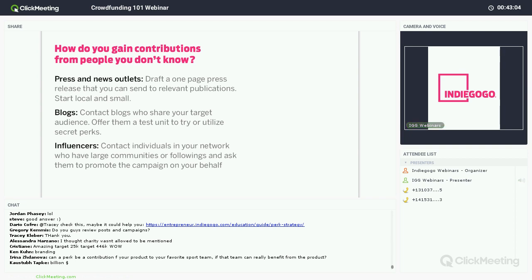And I really recommend starting local and small here. If you are based out of like Macon, Georgia, maybe don't go all the way to the New York Times. Maybe start with the Atlanta Journal-Constitution instead. You want to make sure that you're actually targeting your audience to people who might actually care about your product and your story.